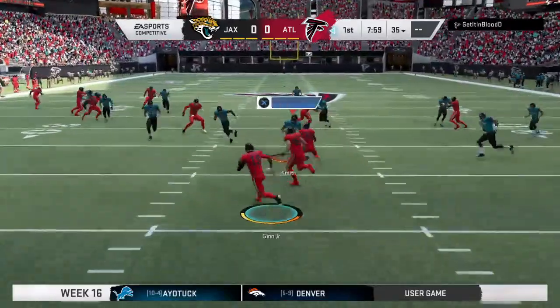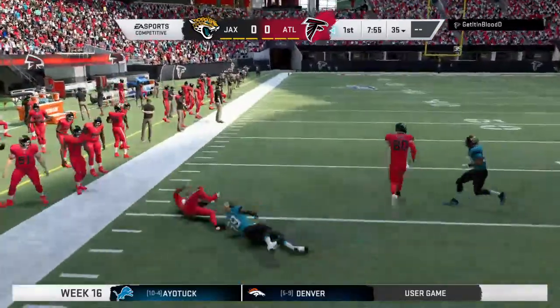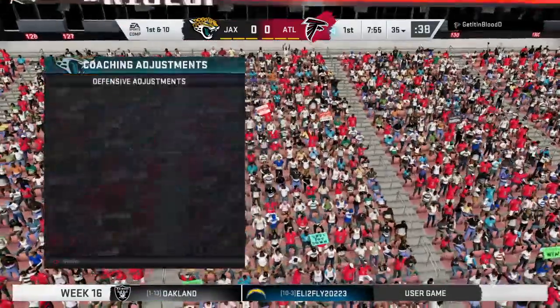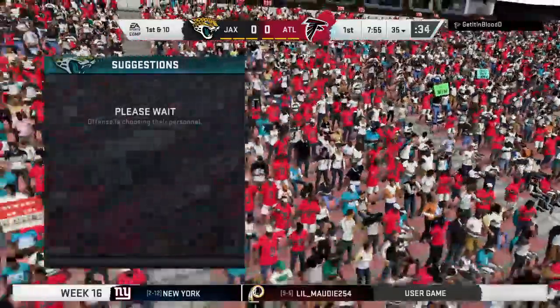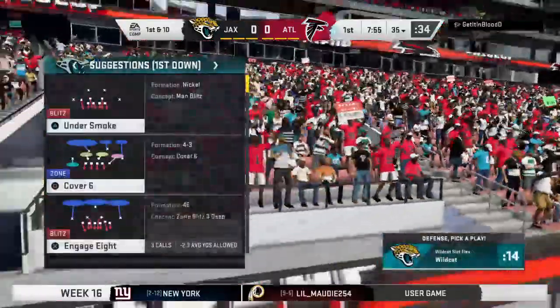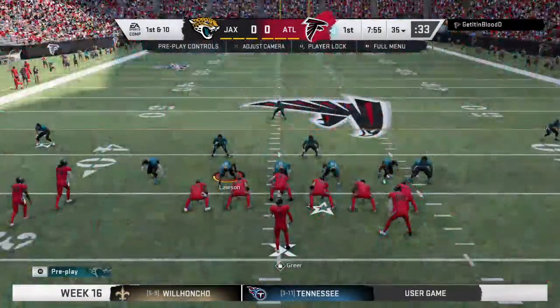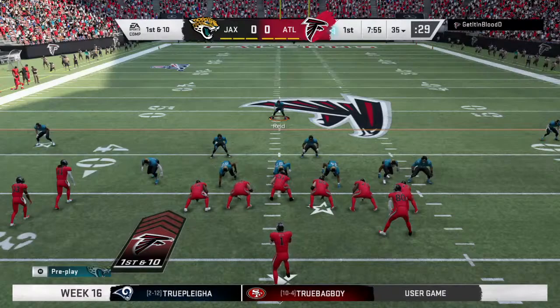That'll be taken in the end zone. And good starting field position. He'll get this one all the way up to about the 35-yard line. Ball up to the 35 now as they come up on 1st and 10.